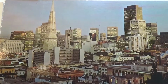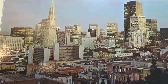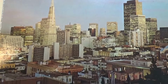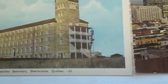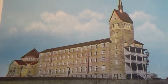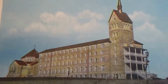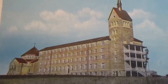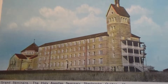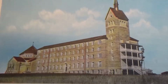Alright, here's a nice area kind of view. Well, ain't that a busy place, huh? Wow. A lot there. And look at this one. This one looks like it's in Quebec. Almost looks like an abandoned building. Old building. Seminary. Super old, huh?